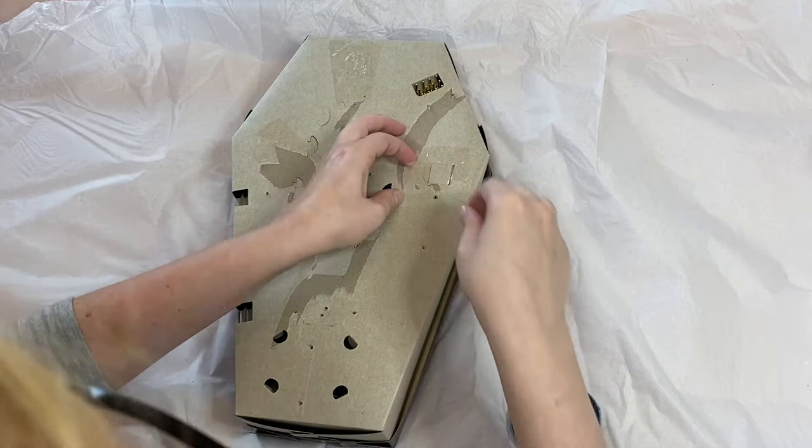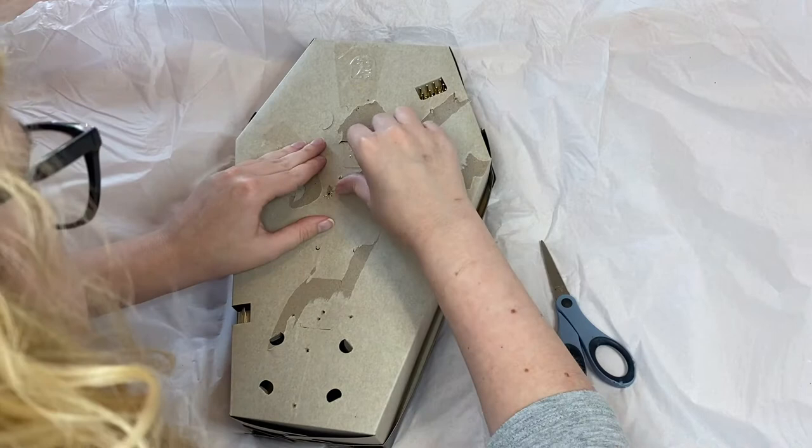Good grief. Whoever decided that putting tape on the back of this thing was a good idea, I'm going to hunt you down. And it's going to be pistols at high noon, I'm telling you.